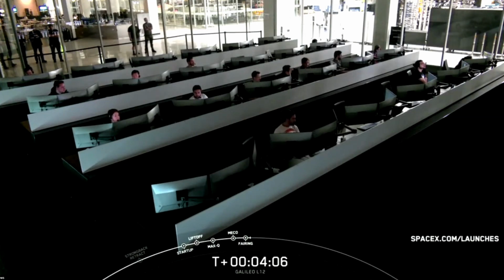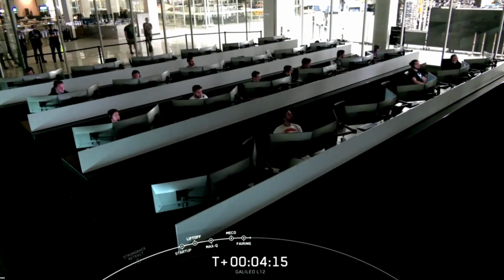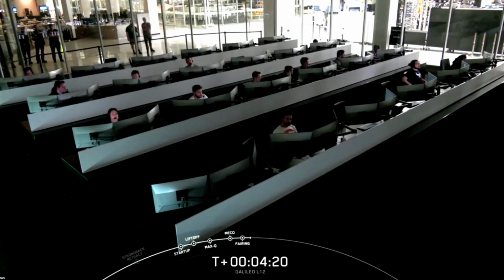Today's mission marked SpaceX's 337th overall mission to date and 42nd mission of this year. To put all of these launches into perspective, we're signing off today with a fun visual of all of our launches and landings to date. Again, congrats on this booster for its 20th flight.